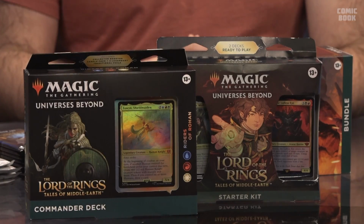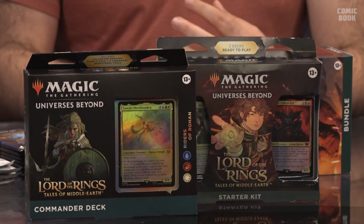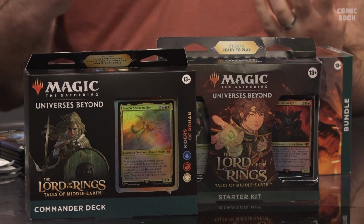We actually have the Riders of Rohan deck that we'll get to in a second. All right, that is the Commander deck, Jamie. So walk us through the Commander deck. So there are 4 pre-constructed Commander decks. Each one has a face card. That's the one you can see in the box. That is the Commander, the one that the entire deck is themed from. There's one that is both Frodo and Samwise. This one is Eowyn Shield Maiden. That's Eowyn from Rohan, and it's a Riders of Rohan deck.